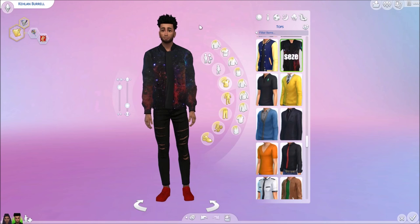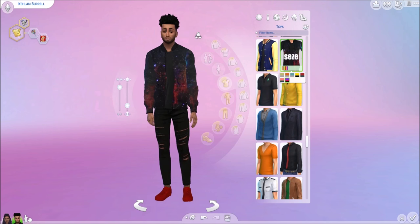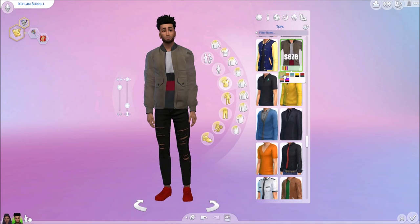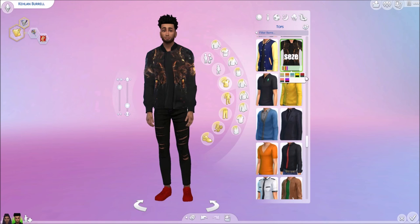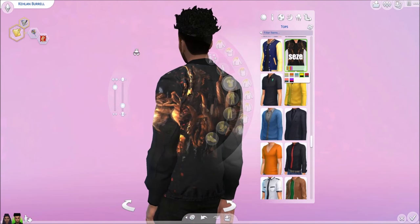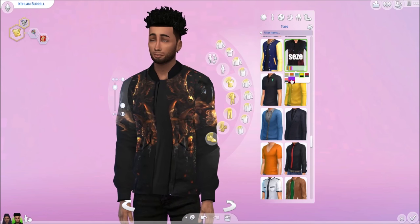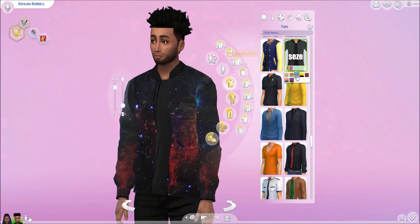Moving on to the tops, we have this jacket right here. It is so cute. There's a galaxy one, and I love this one. This is definitely my favorite one. And there's just a plain one like this. It's so cute. A brown one, a bluish greenish one. I don't know what this one is, weird stuff on it. And then we have a flowery one, and then the galaxy one.